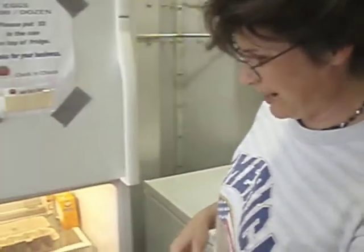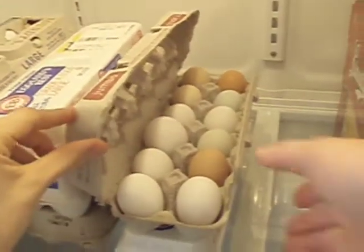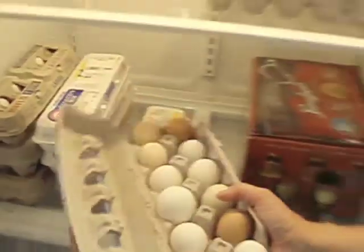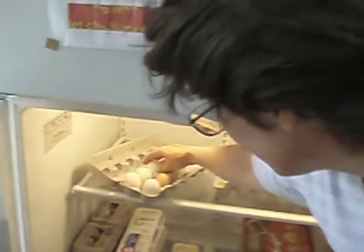This is where we keep the eggs. How many would you like? We've got 8 dozen. Yep, that's the ones I just put in there. Some of them are probably still warm, so we'll let those cool off. You can see the smallest eggs, which are kind of funny.